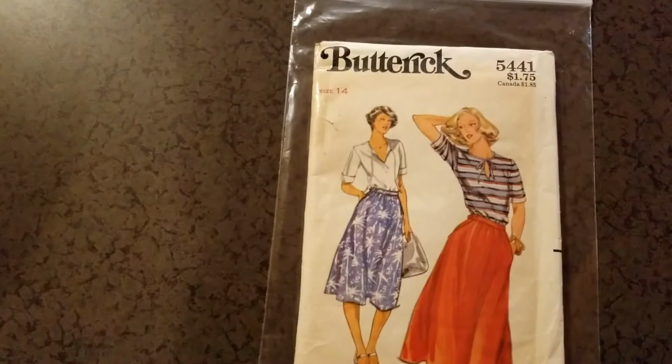But I'll have the pattern. So if I change my mind, I can make the skirt later. But for right now, I think this top is really fun. So I'm going to trace that out.